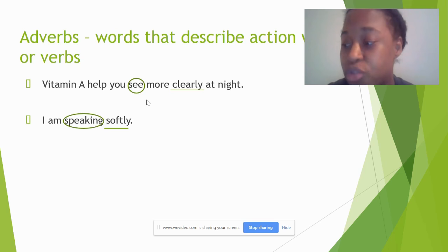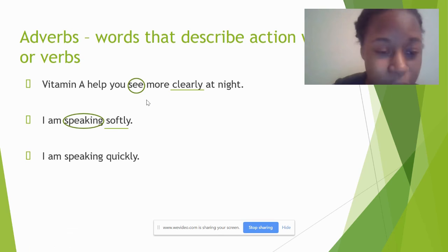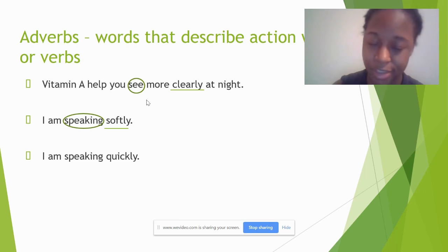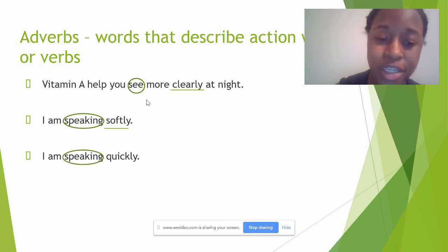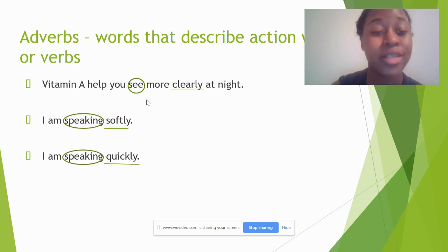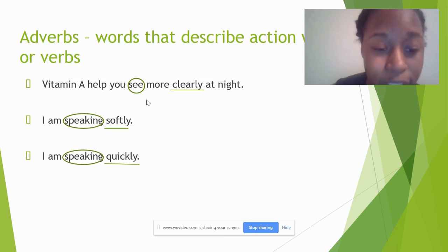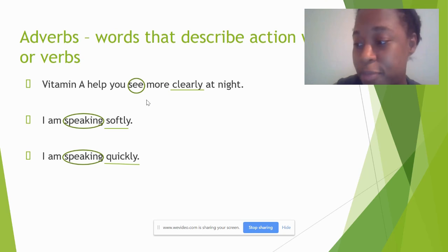Here is the next sentence. Remember to repeat it just like I said it. I am speaking quickly. Say it just like me again. I am speaking quickly. Now, remember that our verb for all these sentences is speaking. But how was I just speaking? Yes, I was speaking quickly. The adverb in this sentence is quickly because that describes how I was speaking.